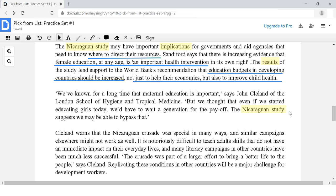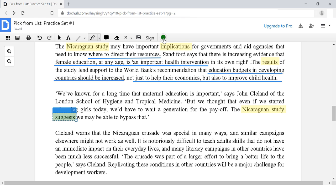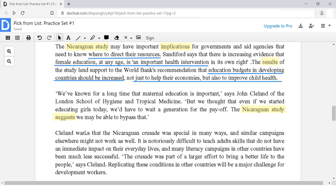Okay, here it says the Nicaraguan study suggests we may be able to bypass that. So to suggest is synonym language for implication. What is it implying? What is the implication? What is the study suggesting? The study is suggesting that we may be able to bypass that.